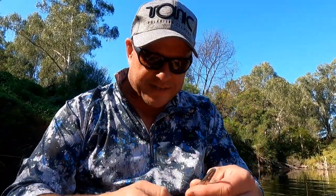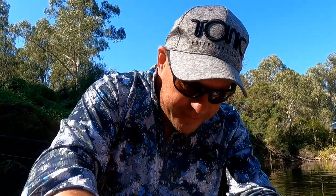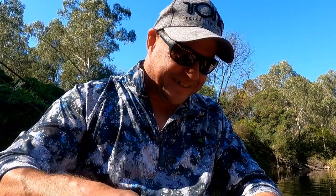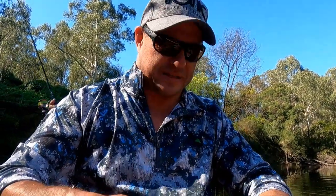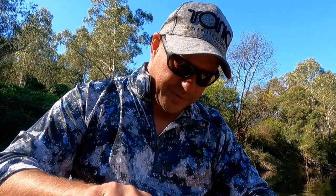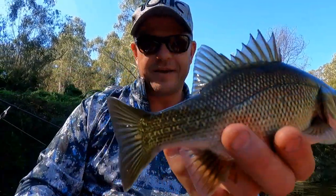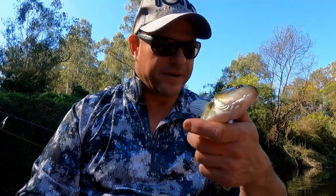After releasing that larger fish just before, we've just popped back out to fish that same spot. I was working the snags and I thought, oh no, I'll just put one out in the middle. There's a lot of timber down here, but there you go. Another nice little bass. He's a little bubba one. Glad I got mum before.